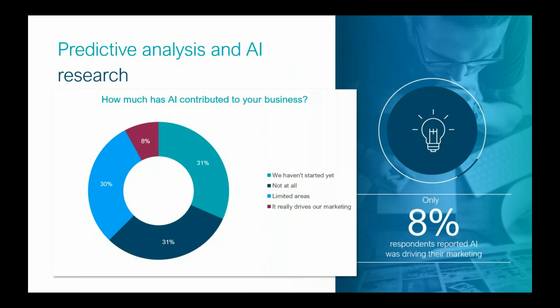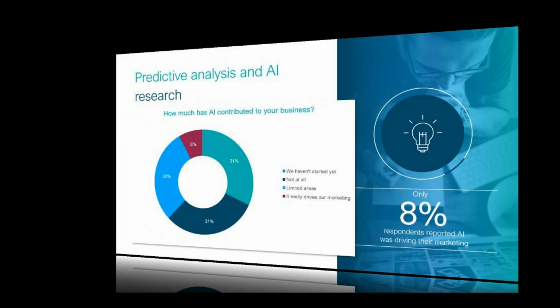So how much is AI contributing? Well, in our research, we found about 1/3 of organizations haven't started on AI. About 1/3 have found it's not contributing at all. About 1/3 have found it works in limited areas, and just 8% have so far managed to make machine learning and AI really contribute to their marketing. But it's a great ambition. Let's see if we can help more organizations get into that group.